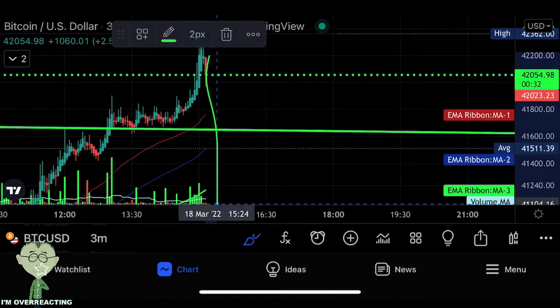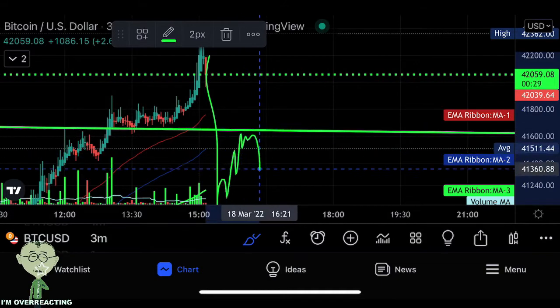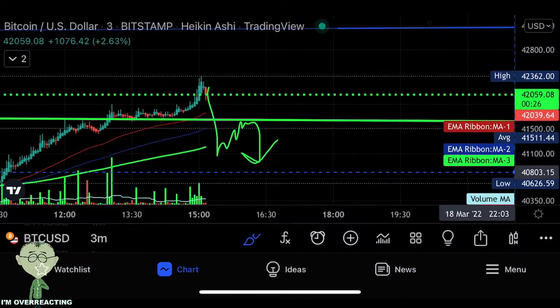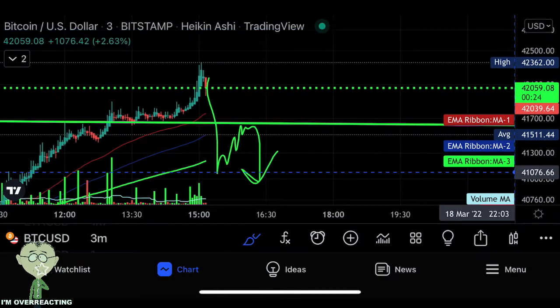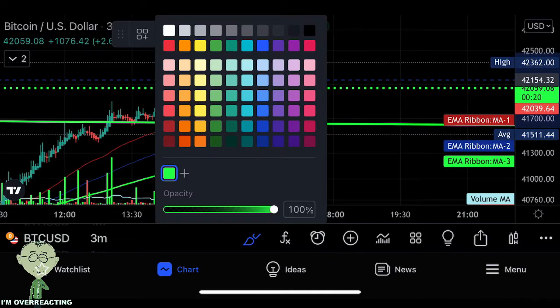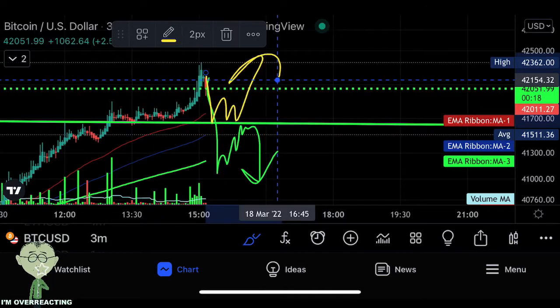Or if you see something like this and then it comes back up and gets rejected, now you know you're in a bearish trend and it's not going to hold if you do something like that. A bullish trend would be it comes down and then kicks back up, right? So that would be bullish in yellow, bearish in green.